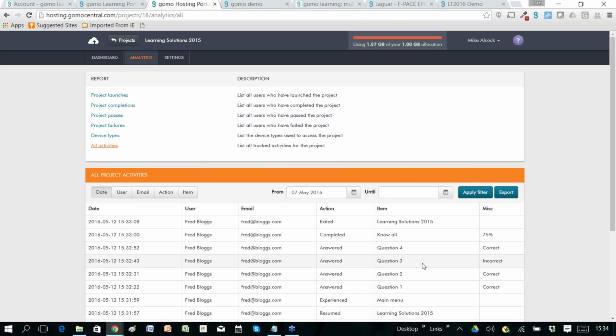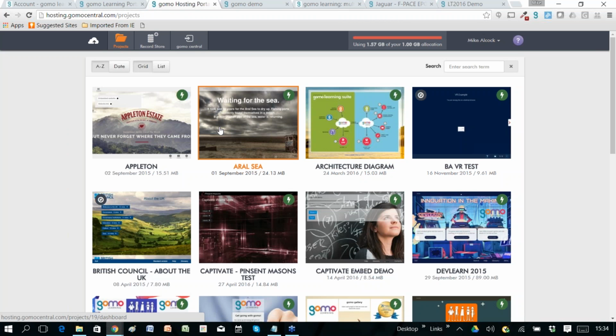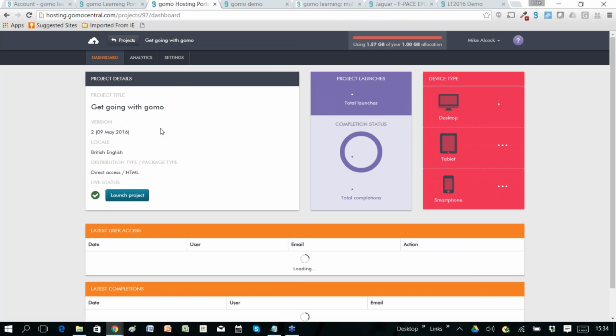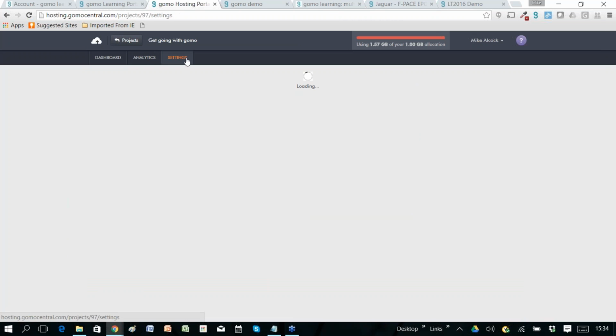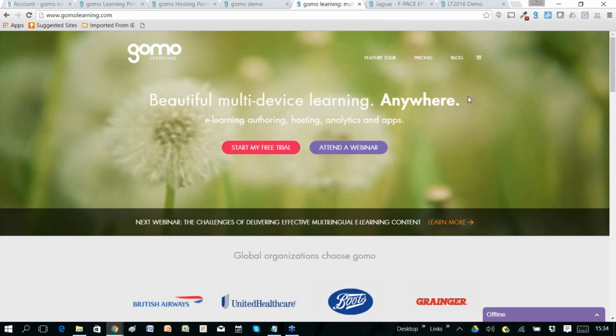And again, this level of detail, your LMS will usually just tell you this. It won't, you won't know. You'll know people get 75%, but you won't necessarily know it's question 3. And if everyone's getting question 3 wrong, this is where we can start to improve learning outcomes. So that's the first method of distribution from Gomo via Gomo Central. The app also works via Gomo Central. It's just an app view of the courses. Next, we'll look at direct linking, and I'll show you this course on our website.